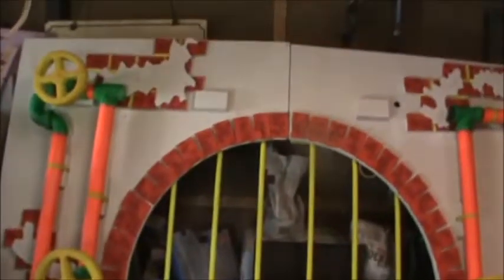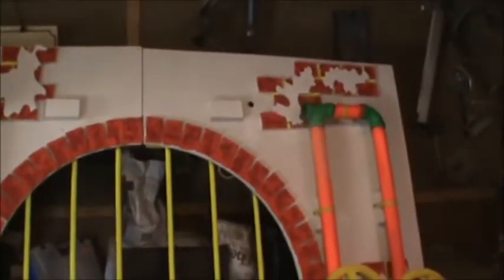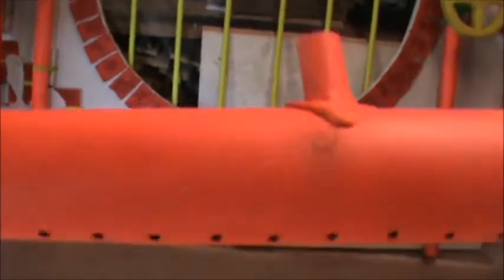Now, as I just showed you on the wall, right up there on the top, I'm missing the part that goes from there to there, and that's because it's right here. And there's the holes I drilled, about an inch apart.